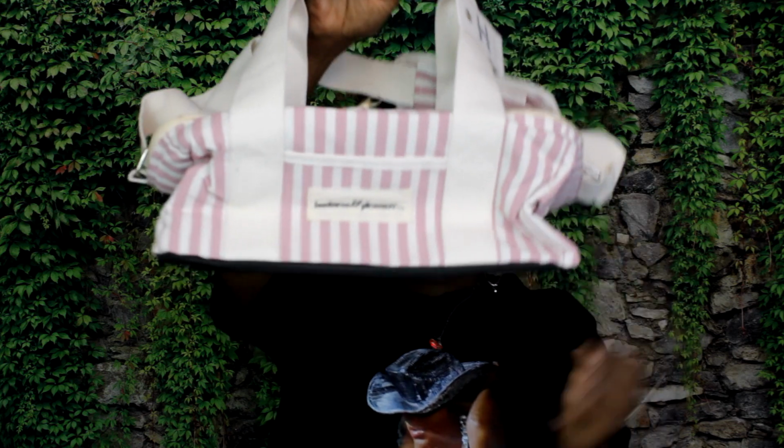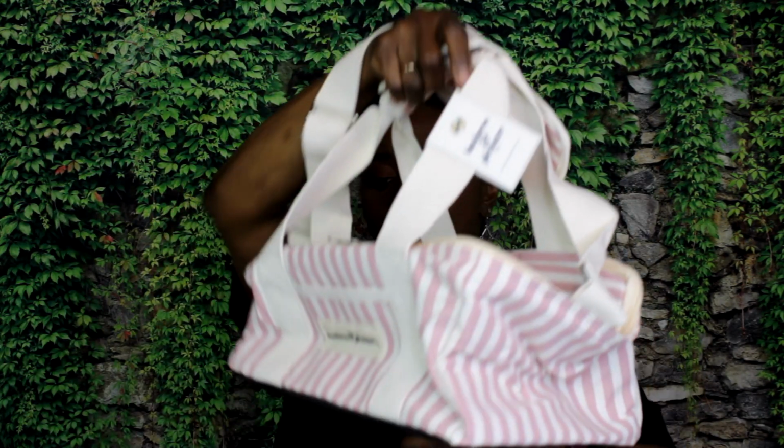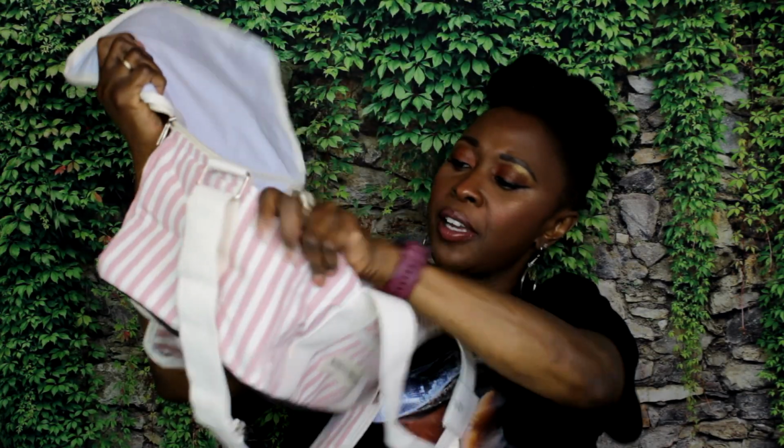Okay. Oh, it has a strap on it so you can carry it. That's good. And this is what our cooler looks like, if it's not all flat now. But it's kind of flat, so you could put a few things in here. Let me open it up. So yeah, you can put a decent amount of things in here.